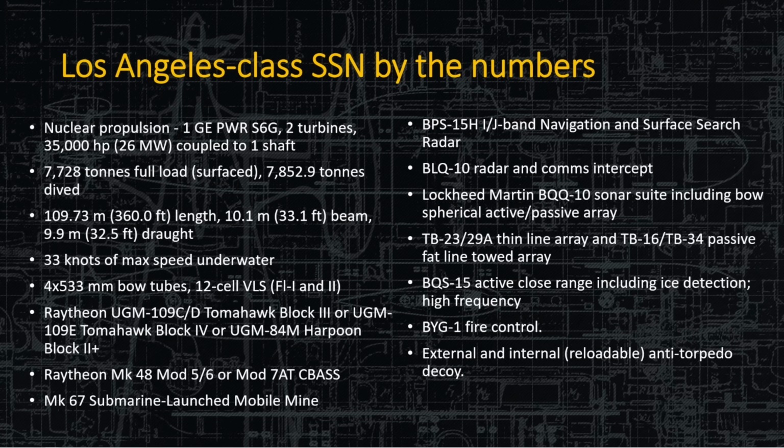All right, 7,800 tons is the weight displacement when she's submerged. She's 360 feet long. This is a very easy number to remember. 360, like a full circle, 360. 33 feet wide and drafts, well, you can change the draft to be whatever you want it to be, but we'll say 32 feet. That sounds about right.